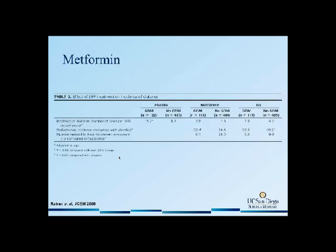Well, what about our patients with gestational diabetes? This was a secondary analysis of that big trial I spoke to you about that was performed here in the United States. They did a sub-analysis and looked at 350 women who had gestational diabetes and compared them to controls. They randomized women to placebo, lifestyle intervention, or metformin. They started the metformin at about 850 milligrams daily, and they followed the women for 12 years.